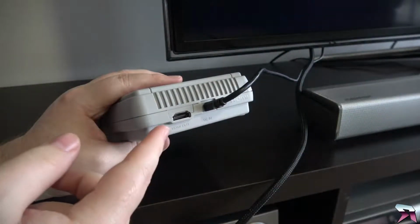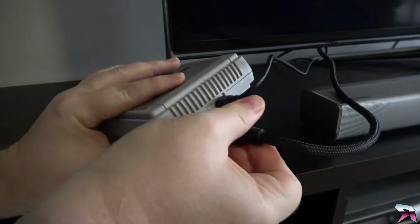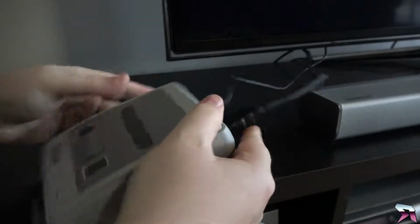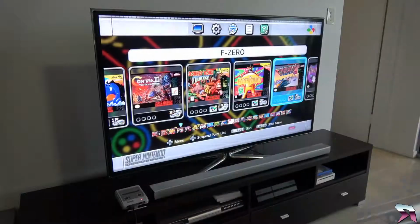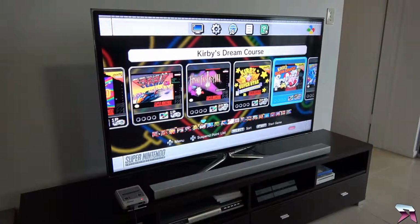I love that there's HDMI output on this system, as it makes it super simple to plug and play on any modern TV, and it makes the games look great on even the largest flat screen.